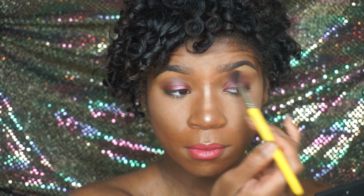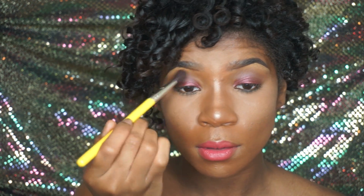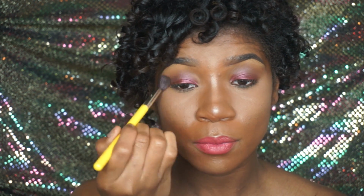And Coastal Scents eyeshadows are like $2, and you can build kits of them, and I use them all the time. I use them on anybody and everybody, including myself. Cheap, huh? Okay, this, you guys, is the final and finished look.